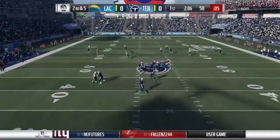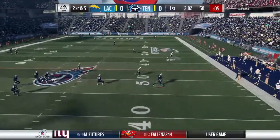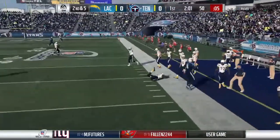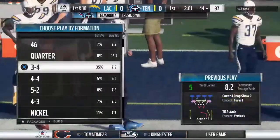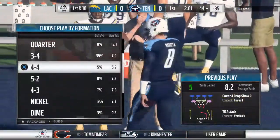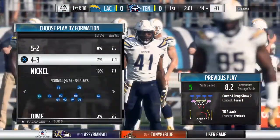Mariota now from the 50. Escaping the pressure right. Oh, he's got a little daylight. And he'll go down inside the 45 before going out of bounds. Mariota had an 87-yard run as a rookie. This one a bit less, but it is a first down.